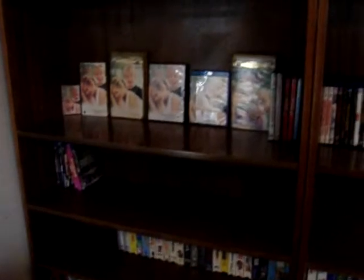That is my new awesome shelf, which I absolutely love. I cannot believe I found this. I got plenty of space. I love how I have different sections for my favorite movies, and then I have plenty of space for all my Blu-rays and all my DVDs.